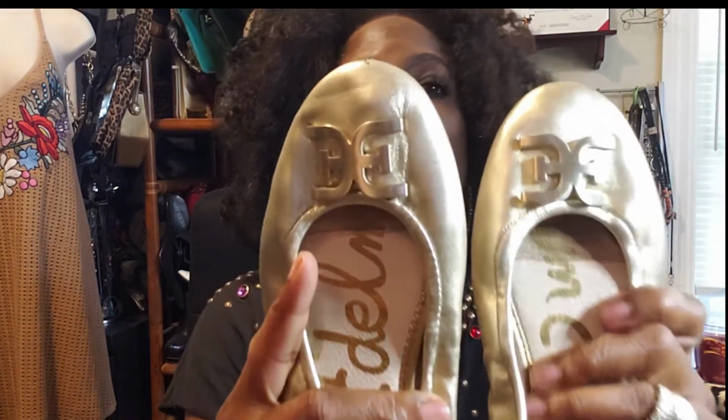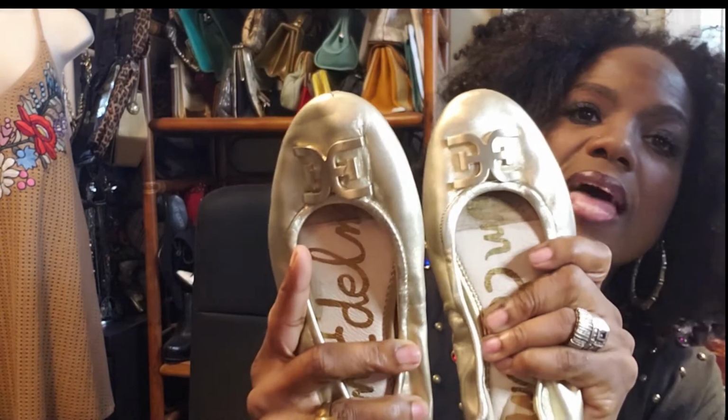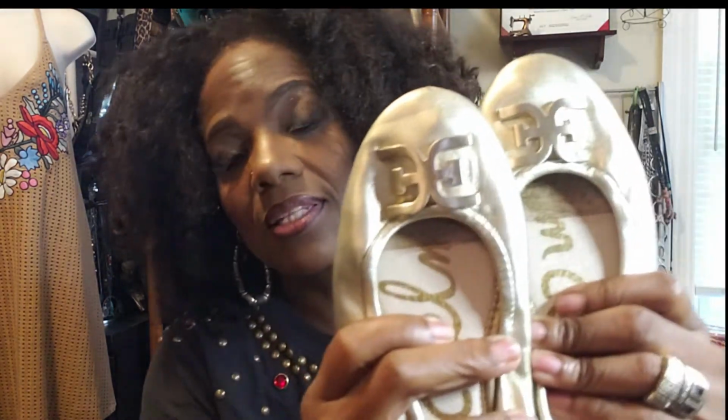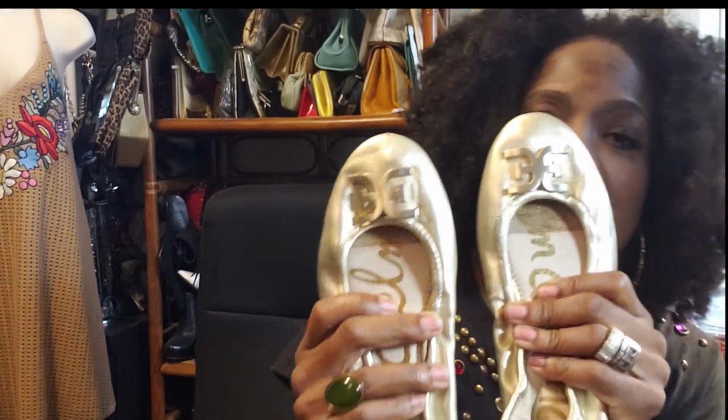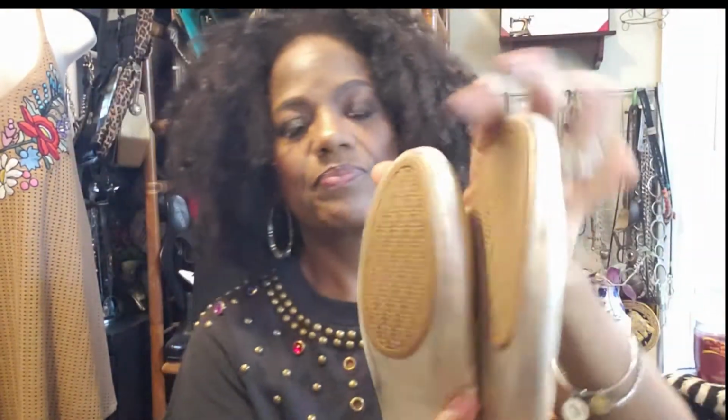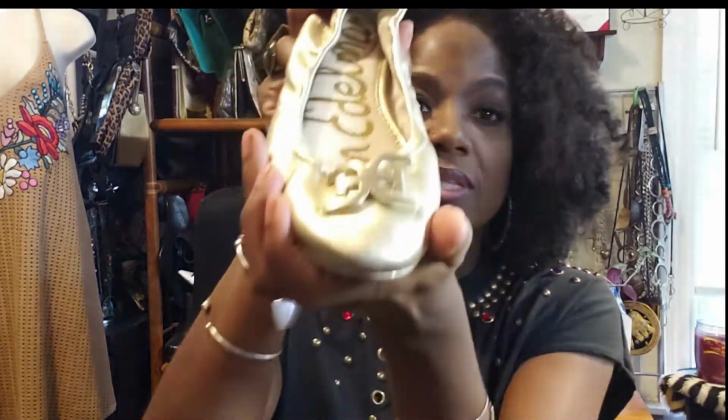Next is this pair of Sam Edelman flats. Now we all need a pair of comfortable flats to wear. Hey, I love heels, but when I'm out shopping and I want to look cute and take my time, I need a pair of comfortable shoes to shop in. But other than shopping, these are just a good casual pair of shoes to wear with slacks or shorts, or you can really wear this with anything. But I really like these. They're in really, really good shape. Let's see the back. Really good shape. So love those.